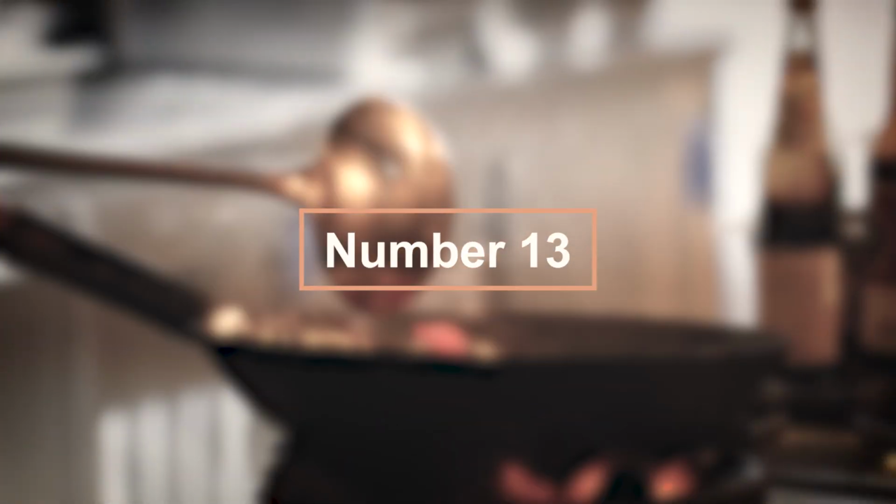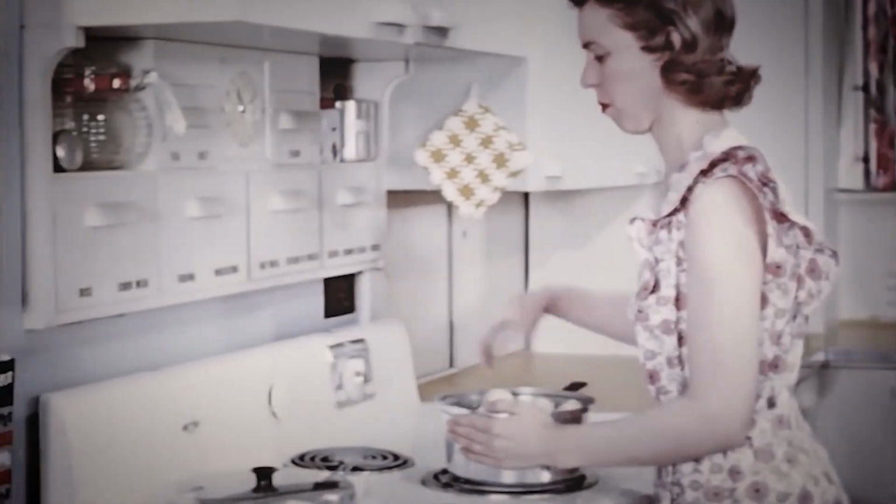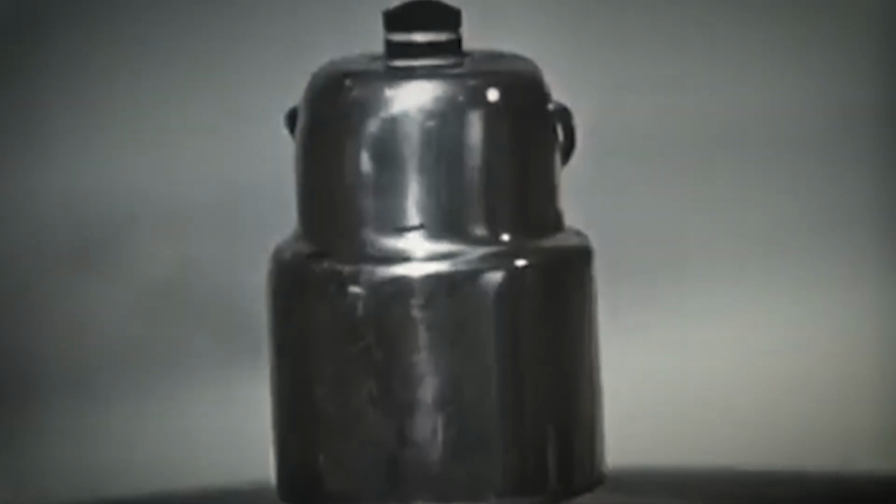Number 13. Chicken feet brodo. Long before bone broth became trendy, Italian mothers created rich, collagen-packed broths from chicken feet. These women developed relationships with local butchers who saved feet for them, often giving them away free when purchasing other cuts. The preparation was meticulous.